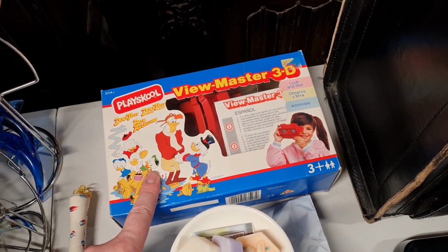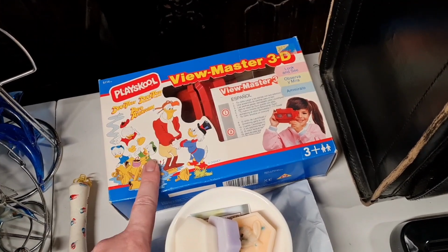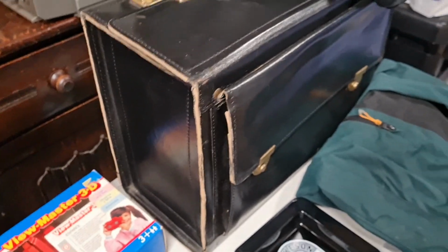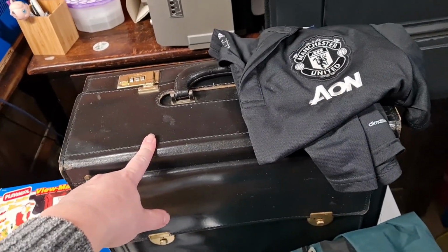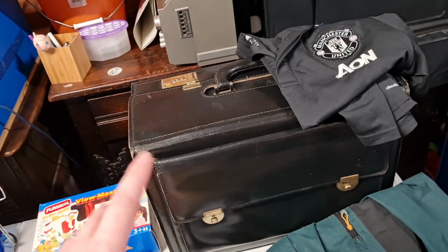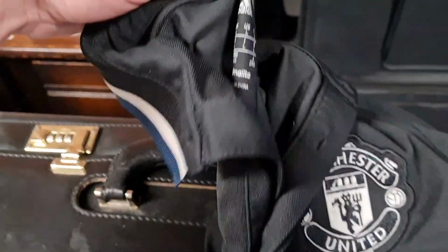Play School, another Viewmaster in its box, sold for $29.99, and I believe that's going to America. We have got this sort of leather pilot case, I think it's called. Combination lock on it and everything. I got that dumpster diving, so it didn't cost me anything. And it's gone on offer for $24.99. I think I had it listed for about £40, but it's big and bulky and I'm happy to let it go at 25 quid.